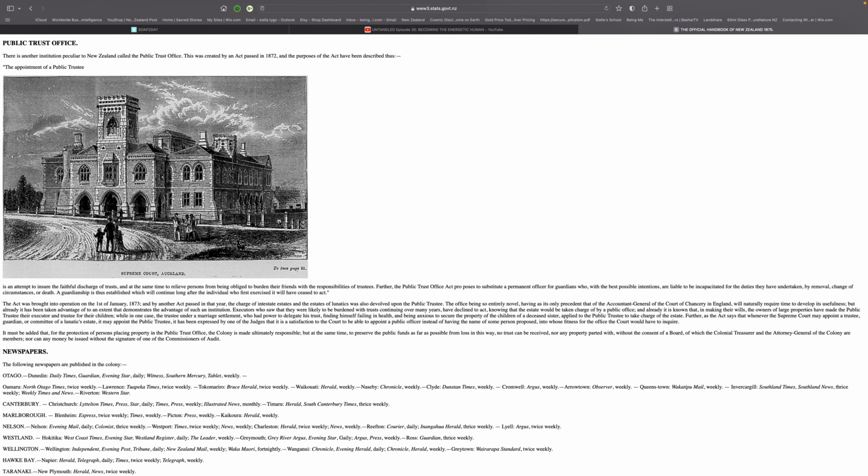And look at the Supreme Courthouse. Look at this. The Public Trust Office, created by an Act passed in 1872. Purpose of the Act described thus: as an attempt to ensure the faithful discharge of trusts, and at the same time to relieve persons from being obliged to burden their friends with the responsibility of trustees.